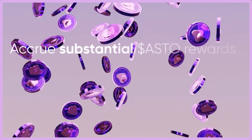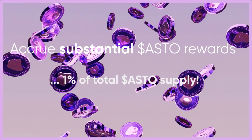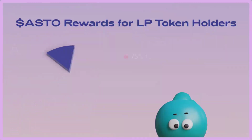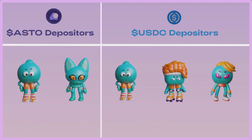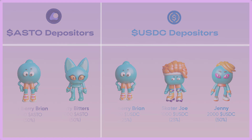Over the course of the 3-month lock period, wallets holding LP tokens will accrue substantial ASTO rewards. ASM has allocated 1% of total ASTO supply to be given to liquidity providers holding LP tokens, split 75% to depositors of ASTO and 25% to depositors of USDC. In our simple example, the ASTO liquidity came from Blueberry Brian and Kitty Bitters, while our USDC liquidity came from Blueberry Brian, Skater Joe, and Jenny.